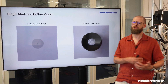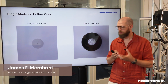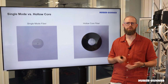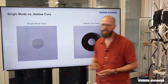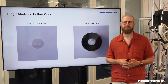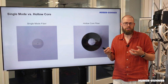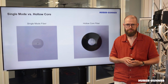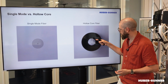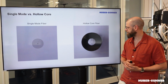With single mode and multi-mode fiber, we have a silica glass core, and around that core, we have a silica glass cladding. But the cladding has a higher refractive index to make sure that the light stays within that core. With hollow core fiber, as the name already implies, we've got a hollow core. In other words, we're pretty much sending the light through air. And to make sure that the light stays within that core, we've got this highly engineered microstructure silica glass cladding.